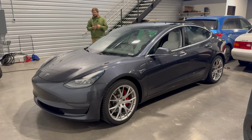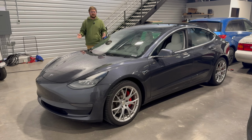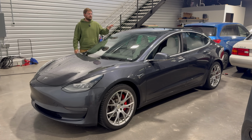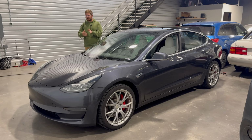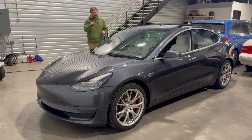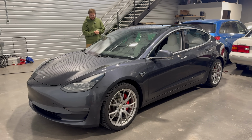So, from a manufacturer standpoint, this car was warranted for 8 years. I think it was a 120,000 mile warranty on this battery. It's out of battery warranty. And it was warranted to 70% capacity remaining within that time period. If the car ever dipped below 70% capacity, then Tesla would put a new battery in this car.